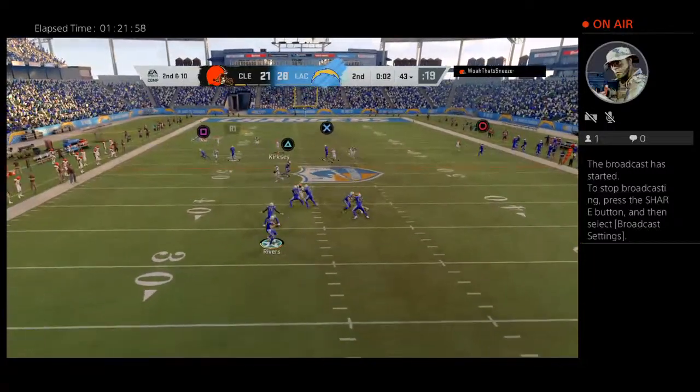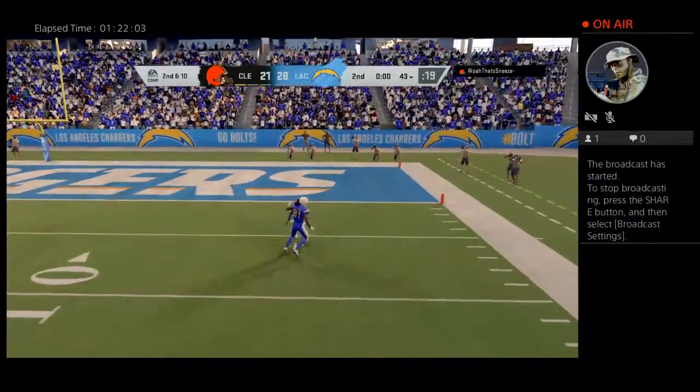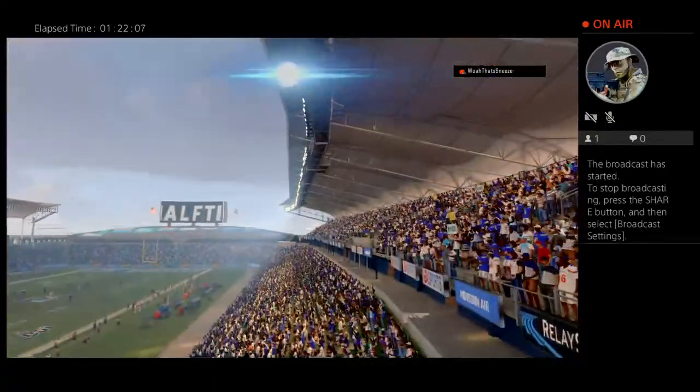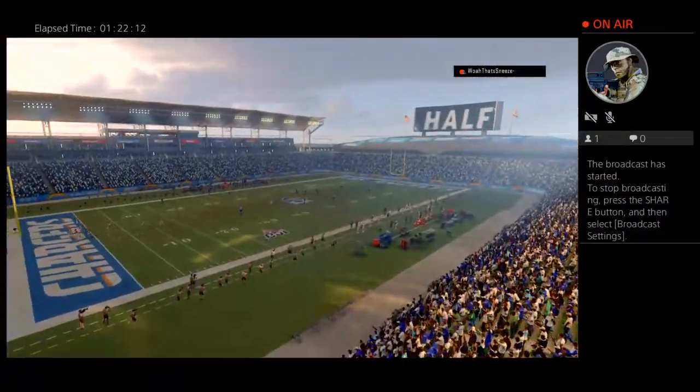Final play of the half, Rivers. He's airing it out for Williams. And he knocks the ball away, and it falls incomplete. That's it for the first half. 2 more quarters to go. We'll have plenty more to see after the break.